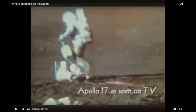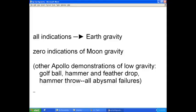That's the same basic sequence, except that I used a whole lot of frames in this one. And then I used a few frames to simulate simply a faster speed in this one. That's all it was. It was just playing with the speed of the film. Neither of these jumps is an abnormal jump at all. It's an earthly jump. All indications are that these astronauts, these so-called astronauts, were in Earth gravity, not moon gravity.